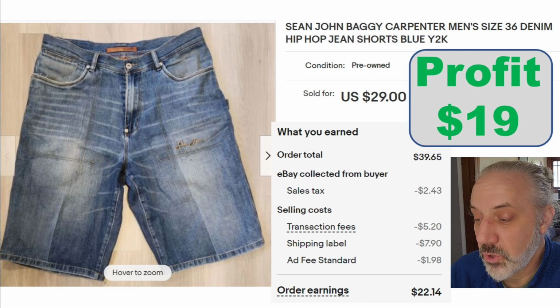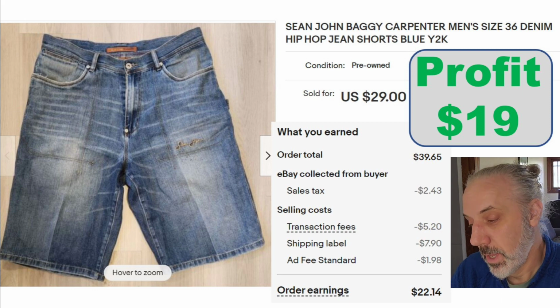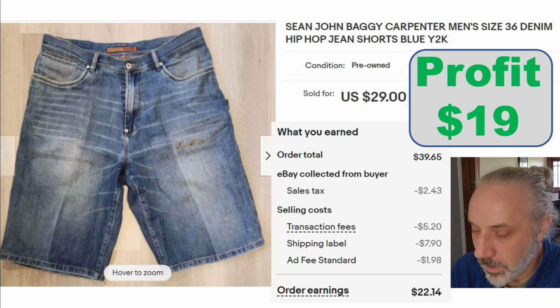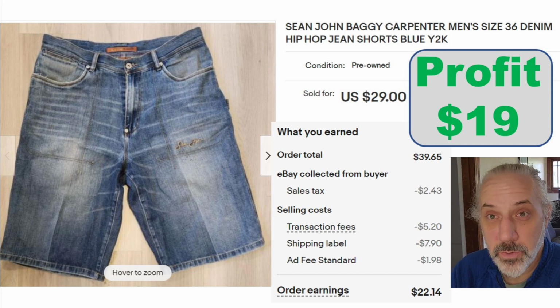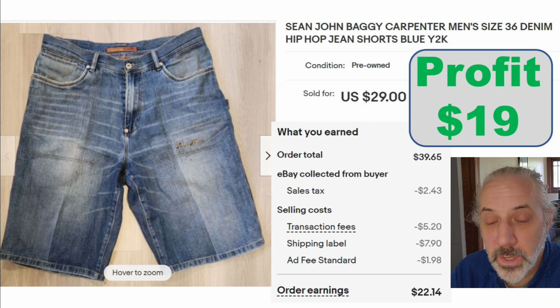Okay, here we have a pair of Sean John baggy carpenter jean shorts. I used the keyword Y2K in there. I don't know if that helped at all, but anyways, this buyer was all in for $39.65, and eBay paid me $22.14, and I got a profit of $19. And I had this item in my inventory for 2 months.